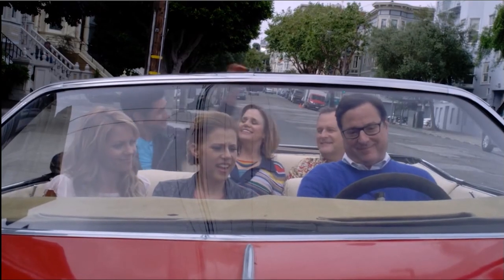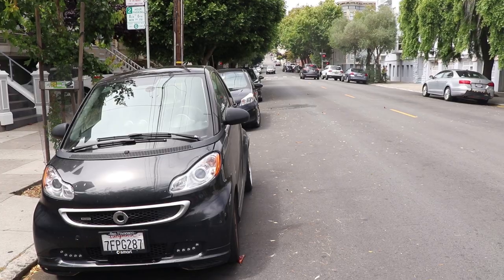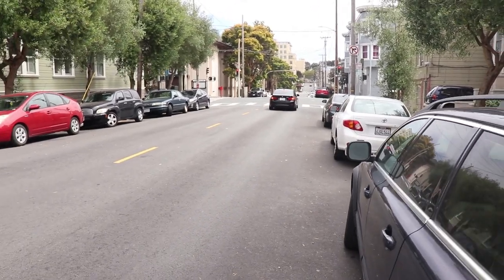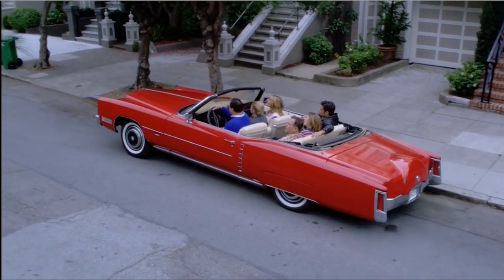Yep. How come this song comes on every time we drive around the city? I don't know. Now as they leave, you see them go down the road here, and they digitally put in downtown San Francisco. Whatever happens to predictability?